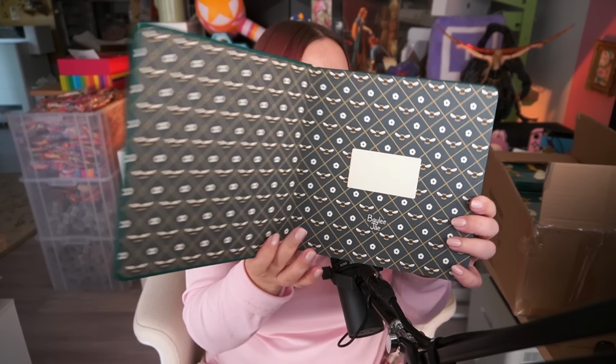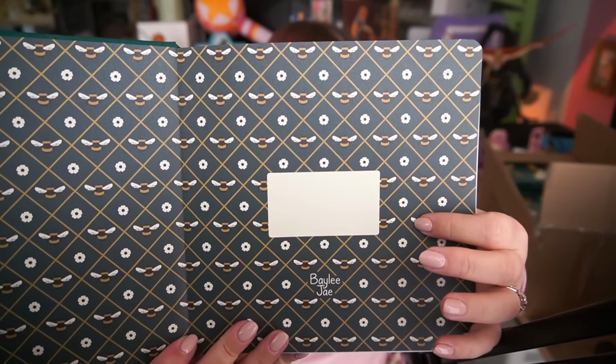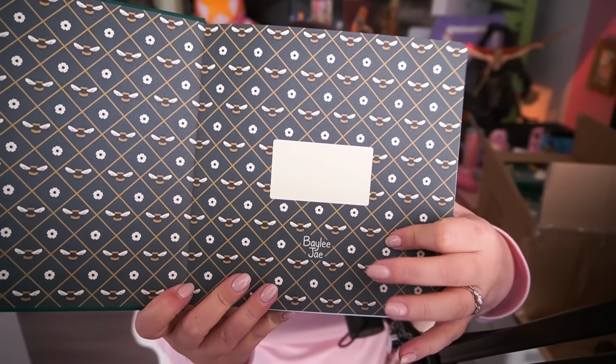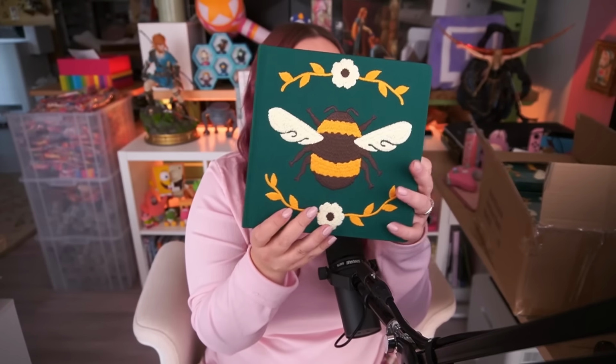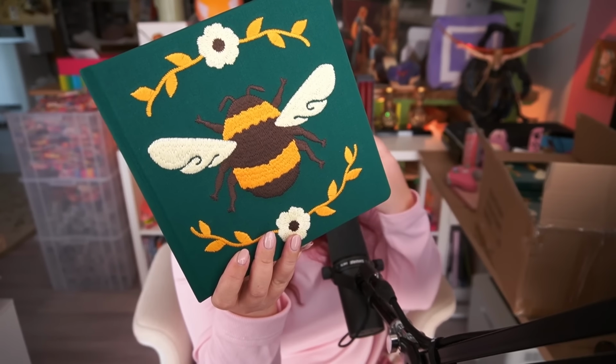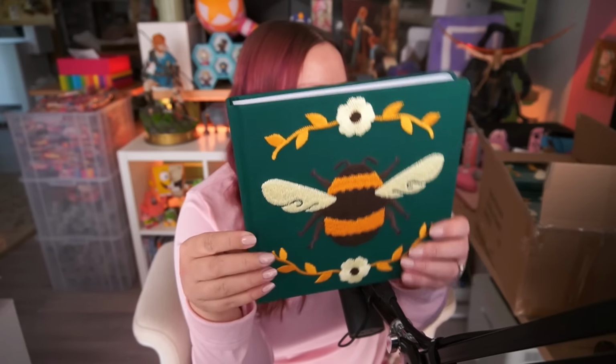Then the interior. The color in here is a little more muted because it's meant to be gold, not yellow, when I designed the end paper. Because the bee was supposed to be gold thread originally, and they made it wrong. But it's still gorgeous, and maybe this was for the best, who knows. I've just been wanting to do a gold thread sketchbook for forever.